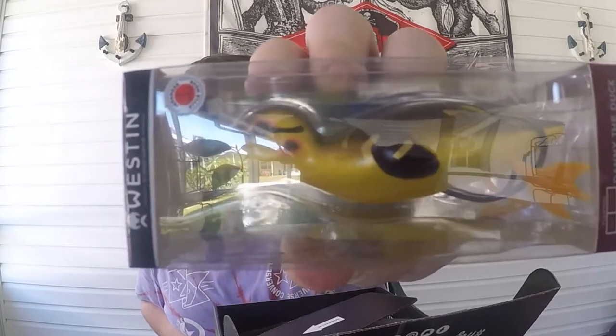And look in here so far. Ooh. We got some good stuff. First, I'm excited for this one. It's one of my favorite bait companies. I don't have a lot of their products, but it's top level good quality baits. The Weston Danny the Duck. Now, if you just think by the name, it's a duck. Oh my god. I've been waiting to get a duck topwater bait for so long. And it's a Weston brand one.